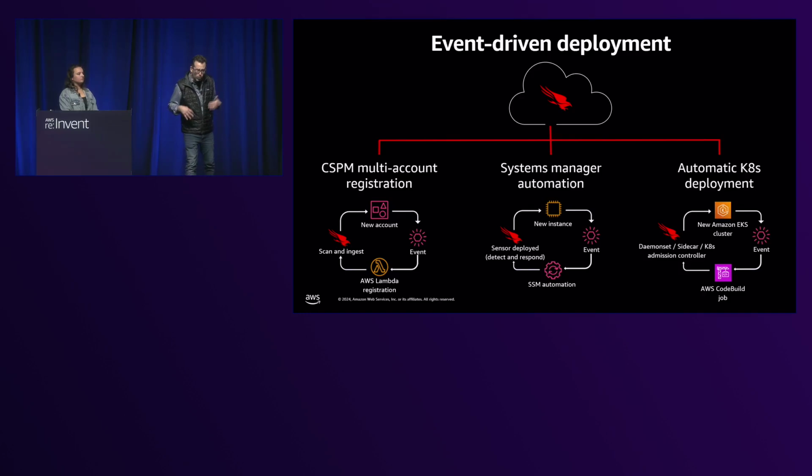applied? So what we have done is part of our ongoing project of integrating with as many AWS services and processes as possible. We have a portfolio of automated deployment mechanisms that take advantage of the event-driven nature of the cloud control plane. So our CSPM, Cloud Security Posture Management, that gives you that view of misconfigurations in your cloud environment, or subtle indicators of attack represented by some of these suspicious API control plane commands.